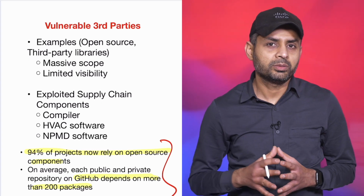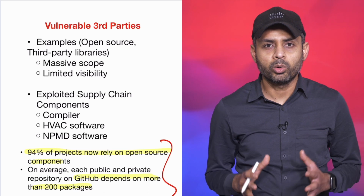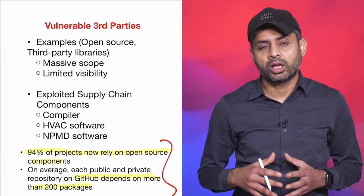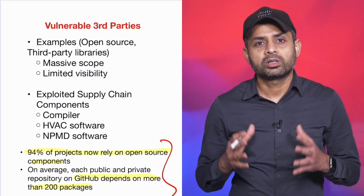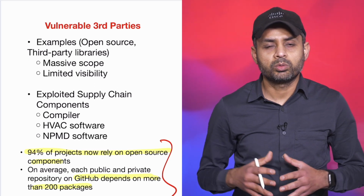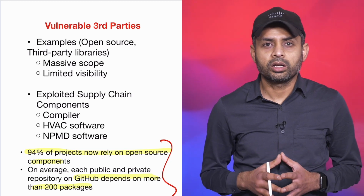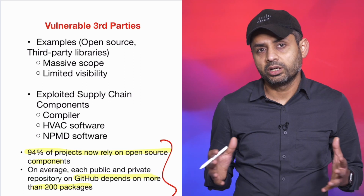So in the recent past, we have seen hackers successfully exploiting supply chain components such as compilers, like malware-infested versions of Apple Xcode or Microsoft Visual Studio. In the case of the famous Target attack, hackers used stolen credentials from a US-based HVAC provider to gain access to Target's main data network, and that cost Target about $300 million.